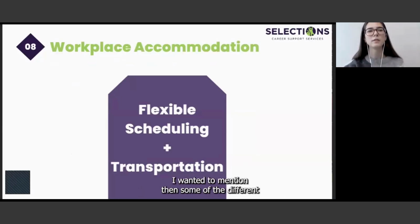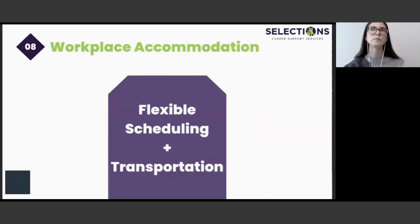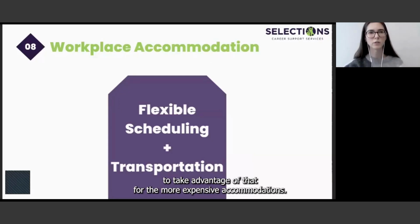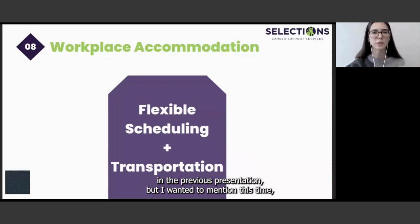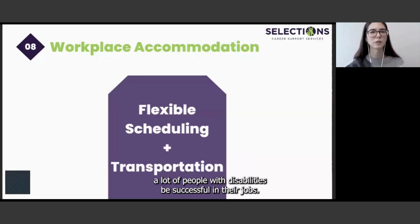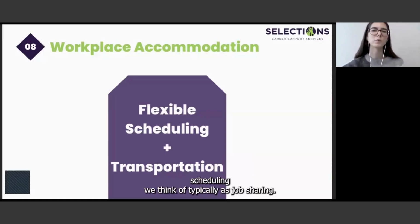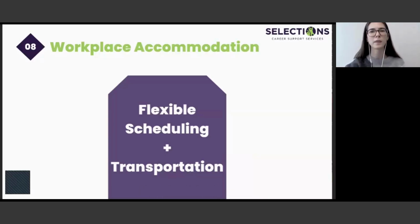I wanted to mention then some of the different workplace accommodations that somebody might need. So if you're going to use something like DRES, you're going to want to take advantage of that for the more expensive accommodations. But something that is very low cost that I didn't mention in the previous presentation, but wanted to mention this time, is the idea of flexible scheduling or transportation accommodations. So flexible scheduling is a big one that can help a lot of people with disabilities be successful in their jobs. So flexible scheduling we think of typically as job sharing, or we also think of banking overtime.